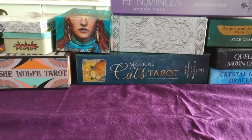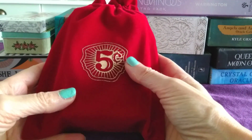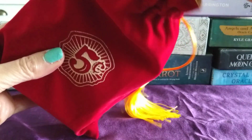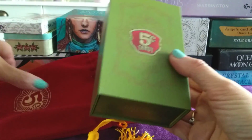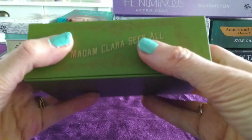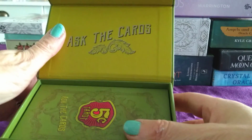I'm going to start with a beautiful indie deck, and that's the 5-cent tarot, which is very suitable for beginners because the keywords are on the cards. It comes in a beautiful box. I ordered this deck on Etsy. You can choose the color of your back. It's in a beautiful sturdy box with a magnetic closure, and it says ask the cards.